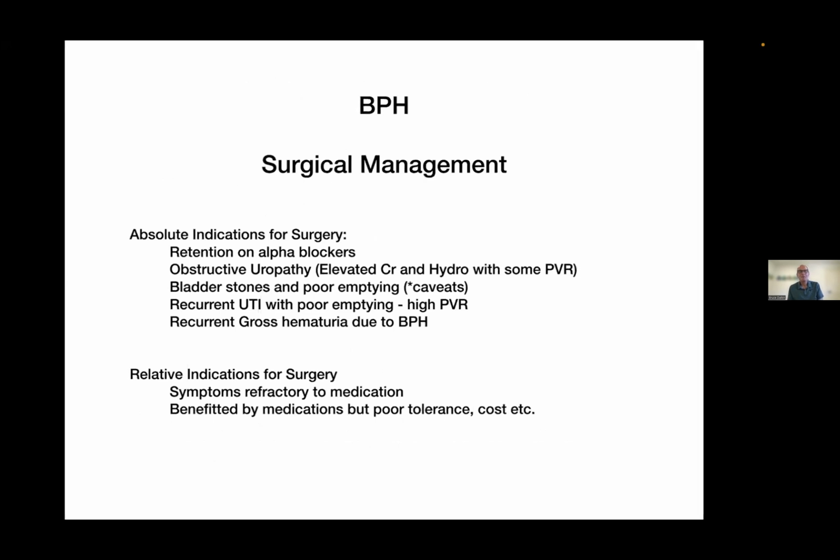Now, for those men that really have symptoms refractory to medication or other serious sequelae to BPH, we end up doing outlet procedures. And these are basically procedures that open the prostate channel. They're not removing the prostate. They're just creating a wider channel to pee through.